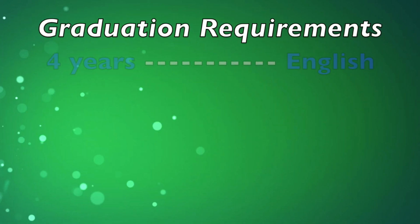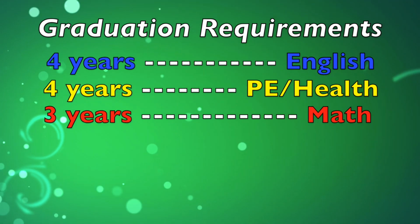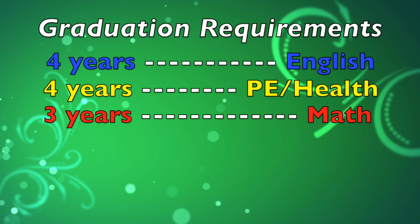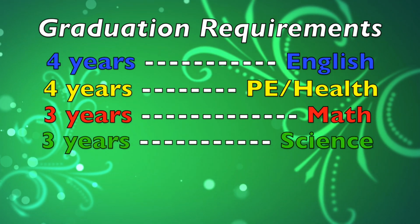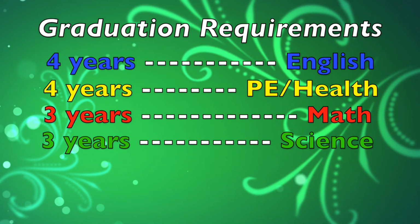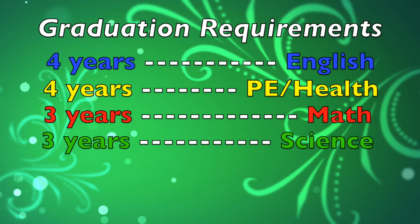Here are the details. Every student must pass 4 years of English, 4 years of PE and health, 3 years of math covering Algebra 1, Geometry, and Algebra 2, or a course that builds upon Algebra 1 and Geometry, 3 years of science, including 5 credits of biology or life science, 5 credits of environmental science, chemistry, or physics, and 5 credits of an additional lab science.